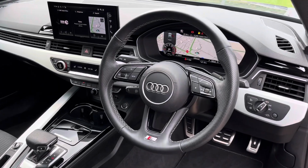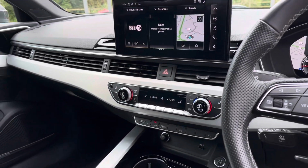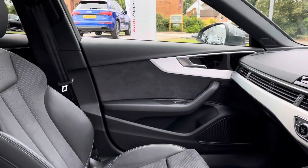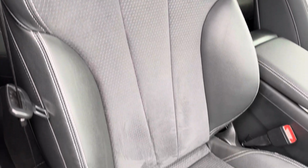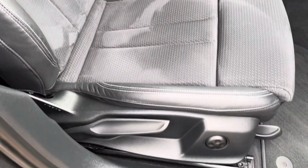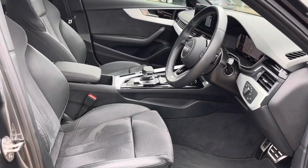In the front, we have the leather multifunction steering wheel with the Audi virtual cockpit behind, as well as the central touchscreen display and dual zone climate control. Both front seats are sports seats with the S badge embossed at the top, and they are manually adjustable with 4-way electric lumbar support, so finding your perfect driving position has never been easier.